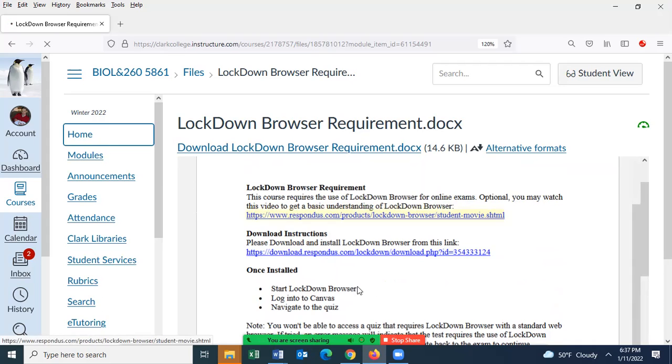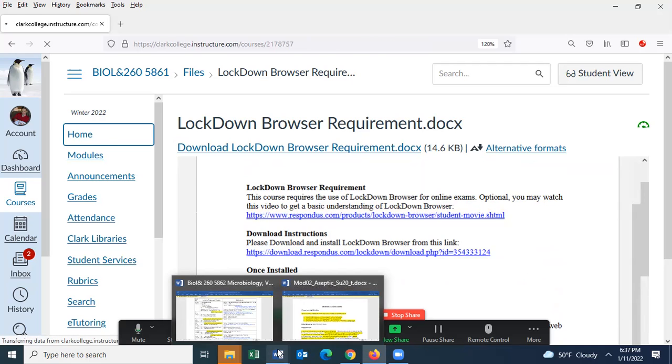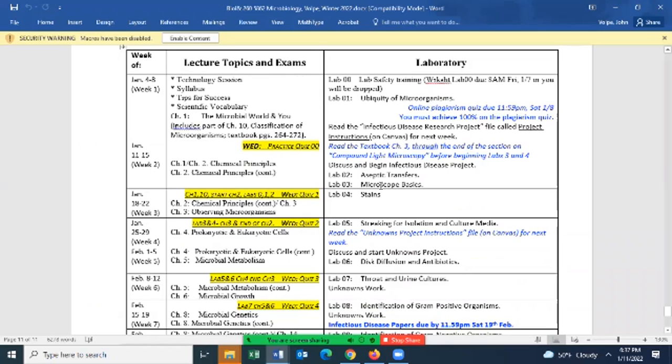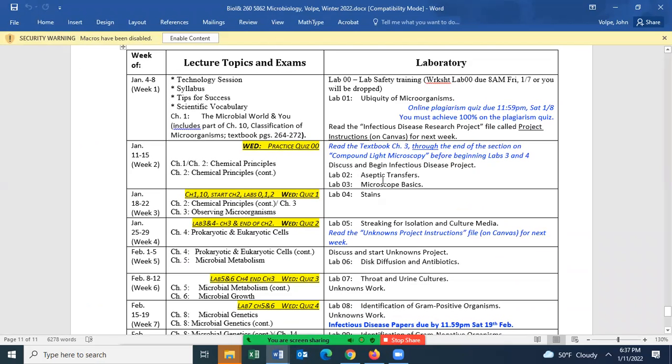I'll go back to here and start talking about the lesson. We're doing Lab 2 today. You need to read the textbook chapter through the end of the section on compound light microscopy. You should read that before beginning lab 3, and you'll need to do that reading before lab 4 as well. I mean, read it before lab 3, and then it'll be good for lab 4. And we're doing aseptic transfers.